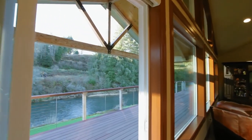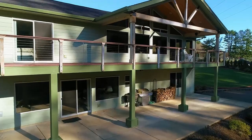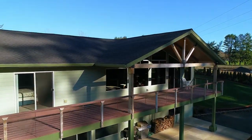From here, you can head outside to your expansive covered deck, where you can connect with nature and relax to the sounds of the peaceful river.